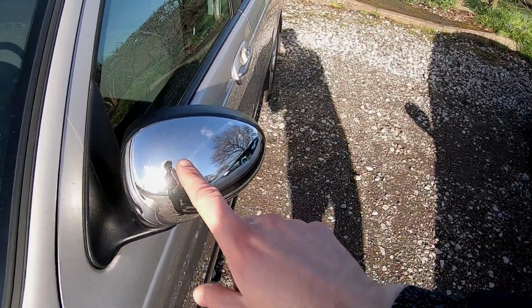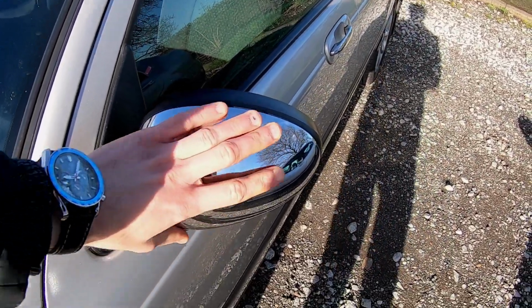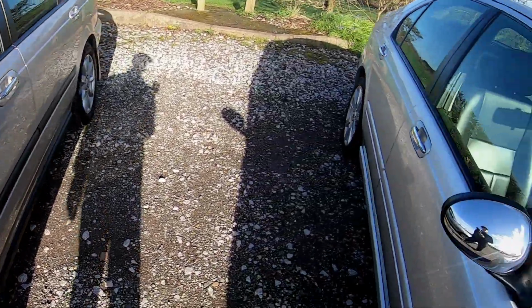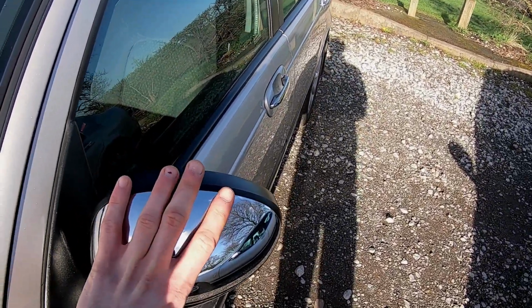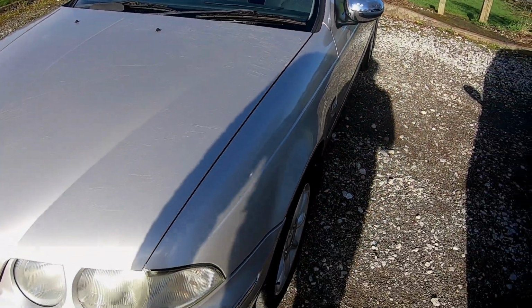Oh, by the way, we shouldn't have chrome mirror cappings, but Martyn's added that later on. I think that's a lovely touch and it suits the car so well, but an iX would have just had a painted finish. It's as simple as that.